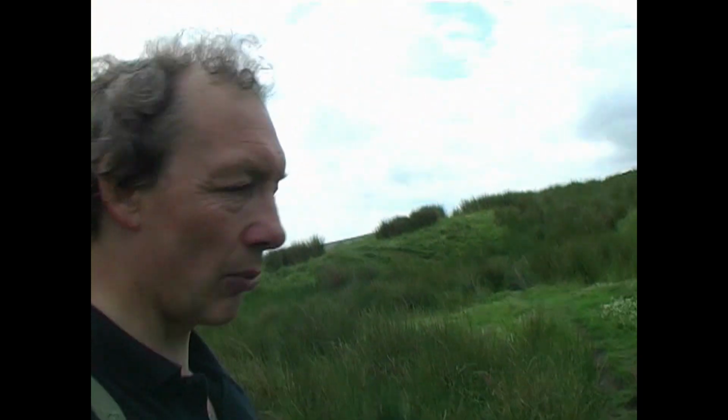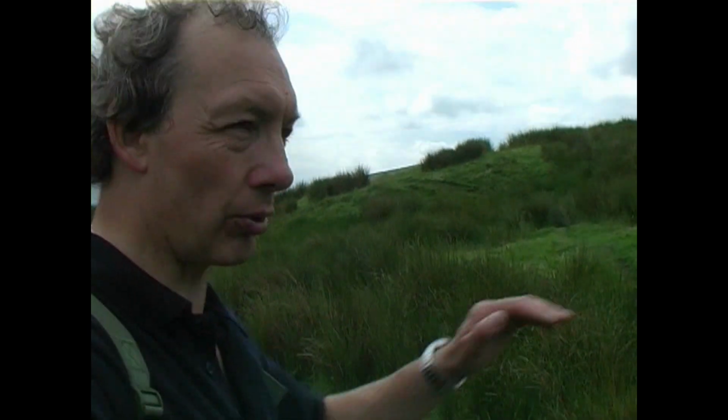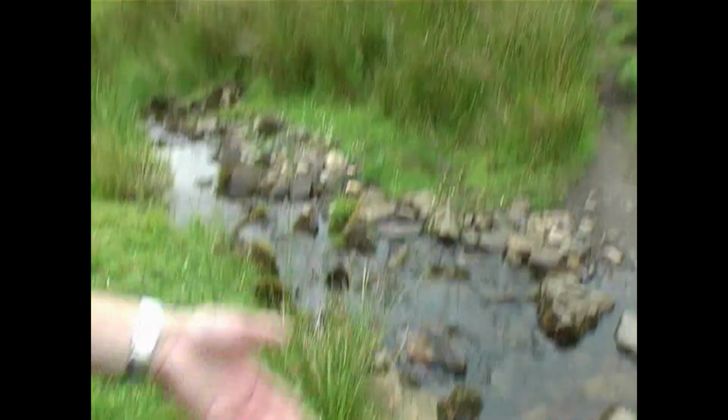But also up here somewhere is where our lovely river, the River Wharfe that I've been following all the way, actually comes from. This is the source of the River Wharfe, somewhere up here in the hills. Could be this river right in the stream in front of me. I don't really know. But goodbye, little River Wharfe.